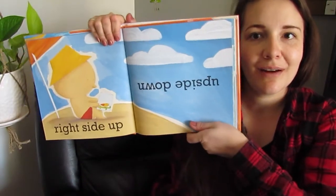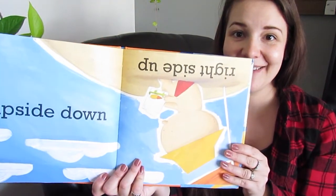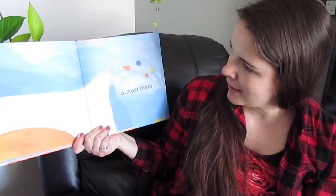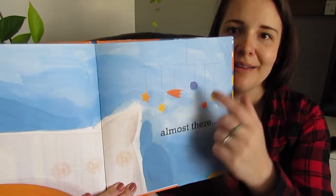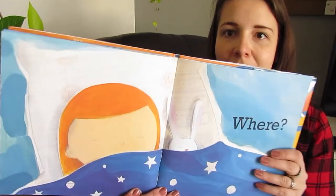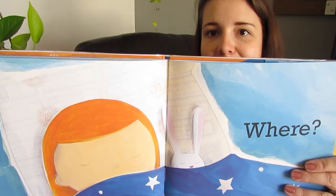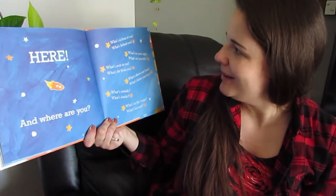Upside down, right side up. Are we right side up? Or are we upside down? Almost there. Ooh, we've got the rocket on a mobile here now. Looks like part of the bed. Where? We've got the girl snoozing in bed, her little bunny stuffed animal. Here! And where are you?